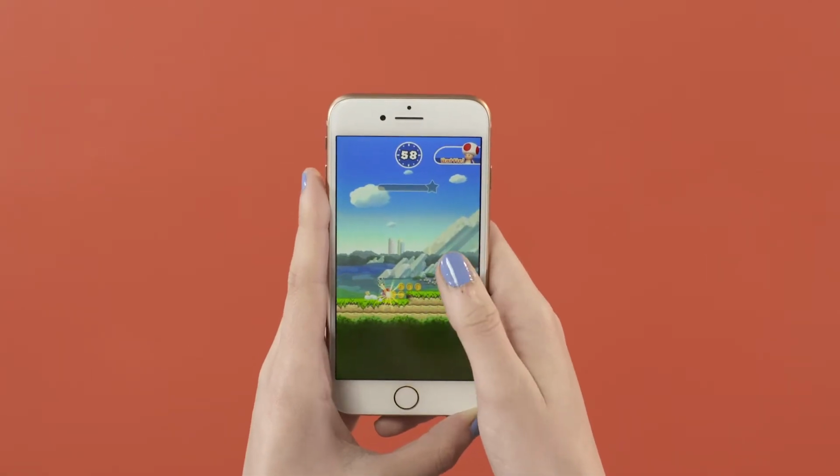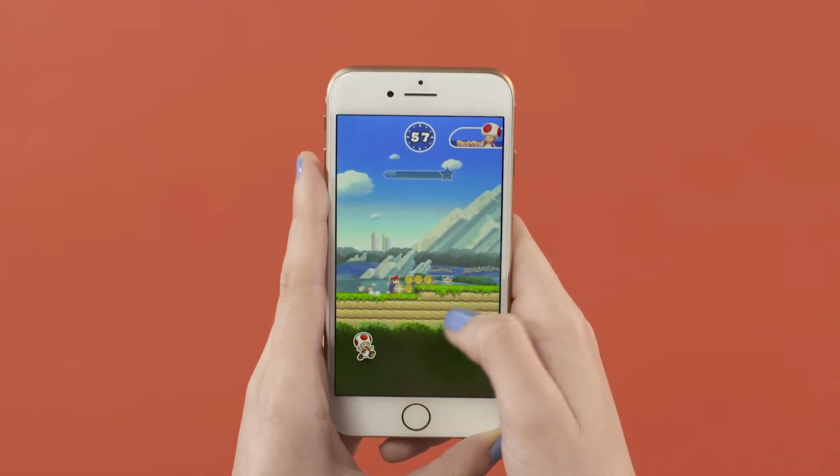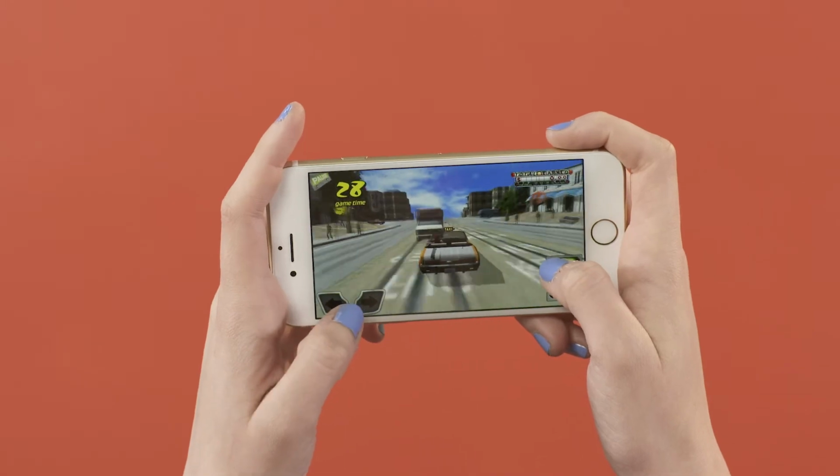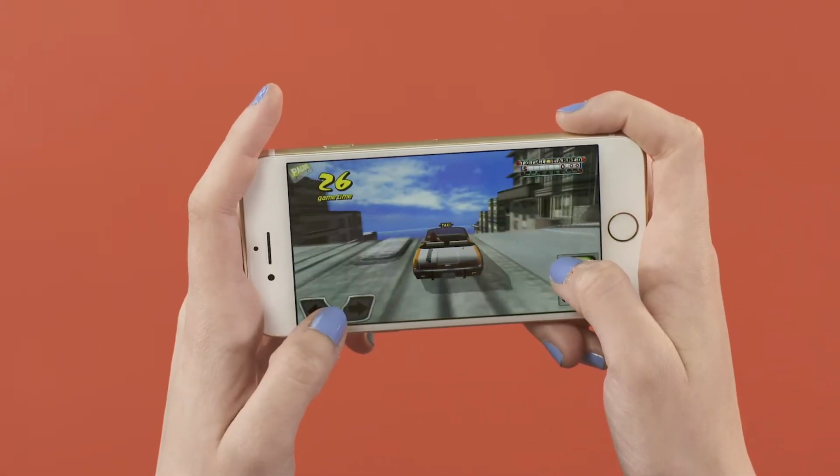Both phones have HD colour screens, but the iPhone 8 has True Tone technology that automatically adjusts the lighting of the screens to the lighting of its surroundings. iPhone 8 has better speakers than the iPhone 7, but they're only slightly better.